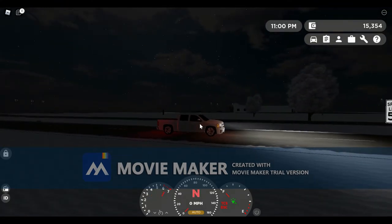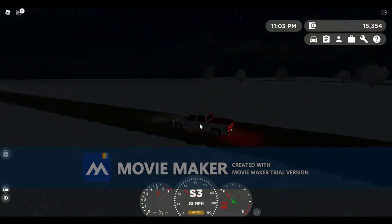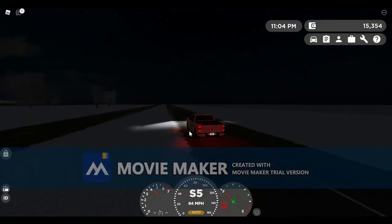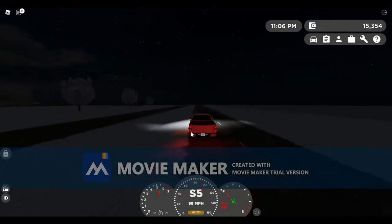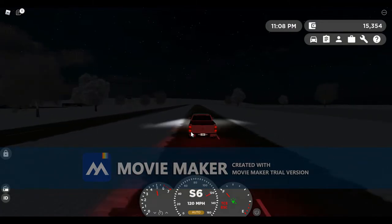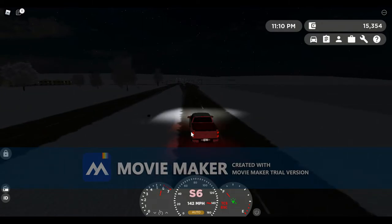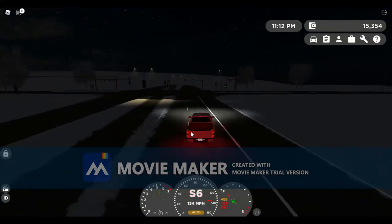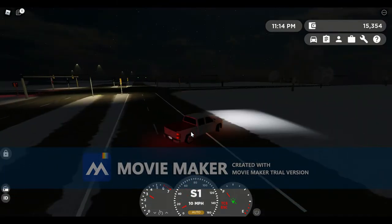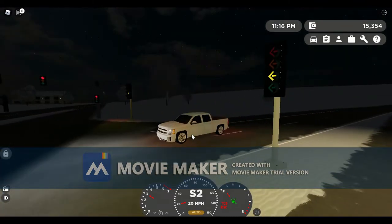3, 2, 1, go. Okay, so in sport mode, it's okay for a pickup truck, but I'm just telling you about the top speed, man. A pickup with a top speed of 164, that's insane, and this costs around 31k, 33k or something. The road is not big enough for the top speed, but it goes 164, trust me.